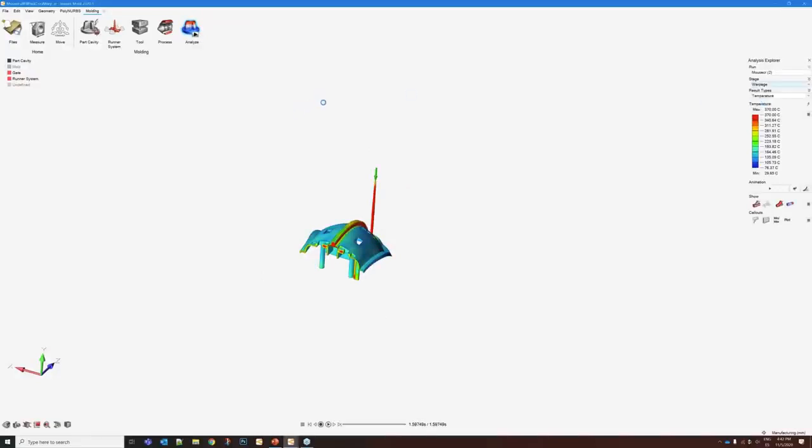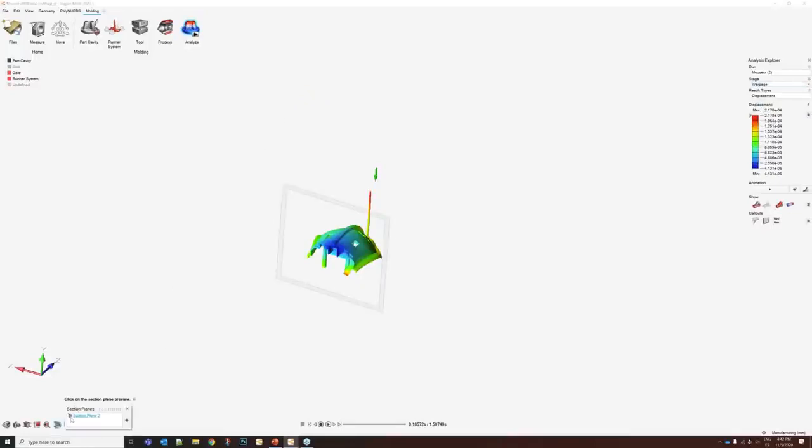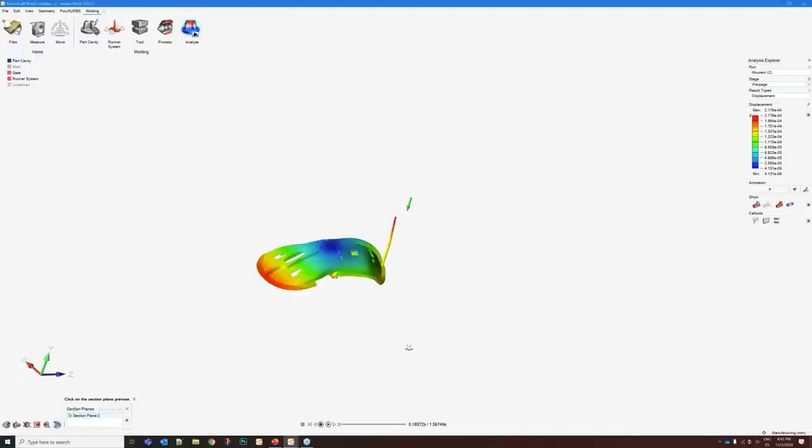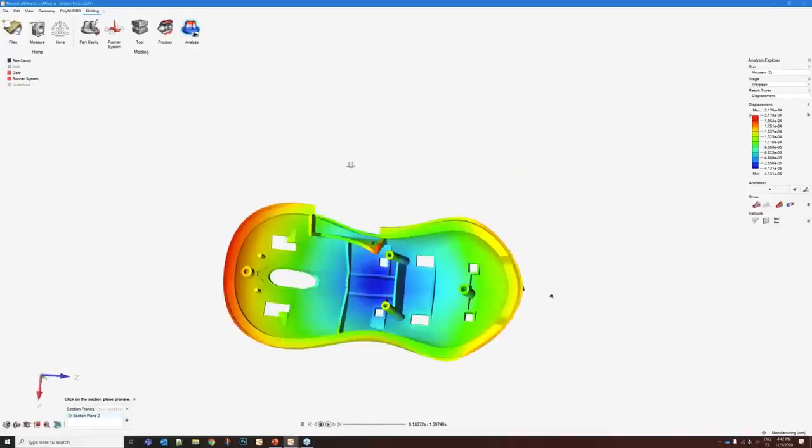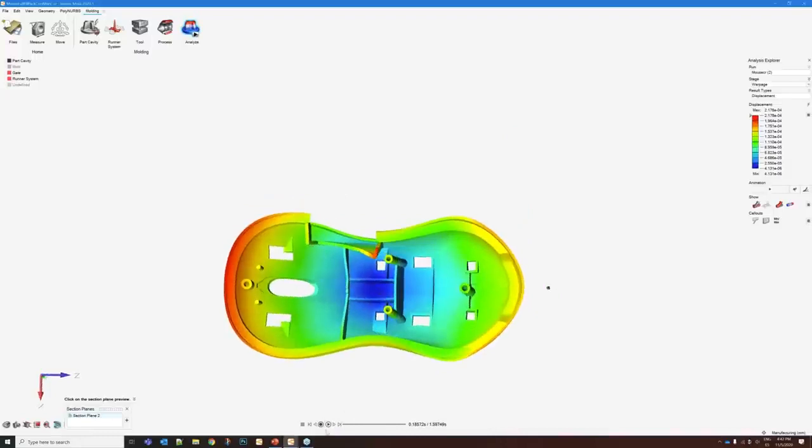So in warpage, it's extremely interesting for us as designers, because it will show us the variation in the geometry that the part will suffer after production, after we remove the part from the mold. So the idea is to show how much deformation we have, or how the part is being deformed after we remove the part from the mold.